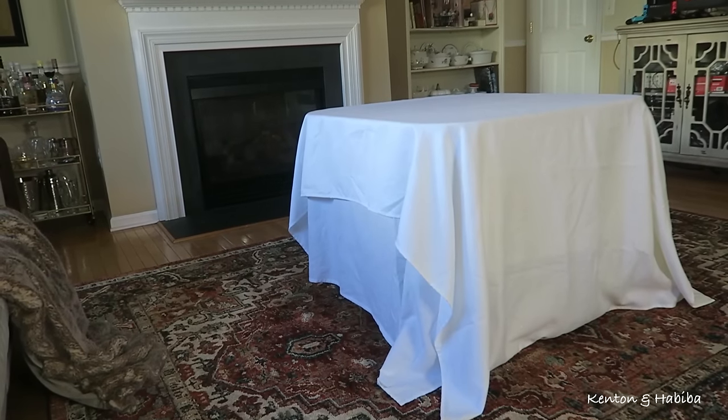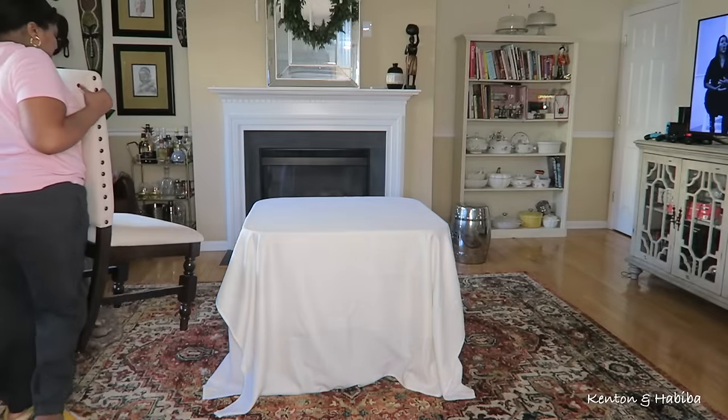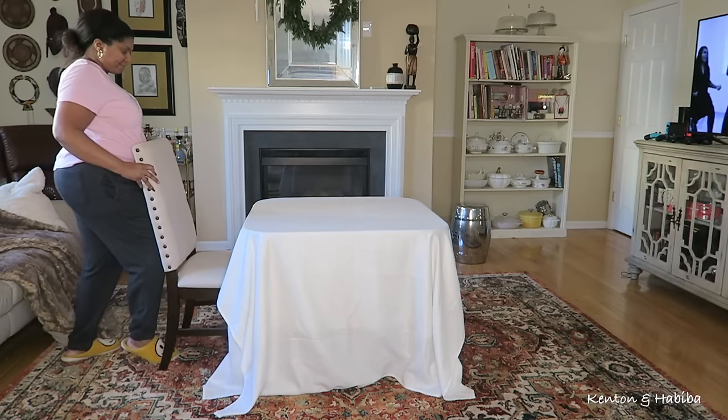All right, table is done. Well, not really done, but the tablecloth is on. Time to bring in the chairs.